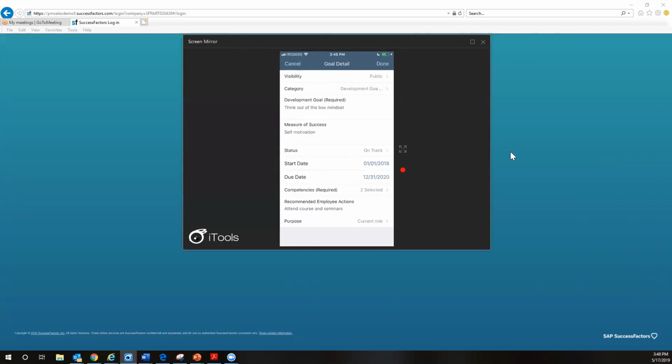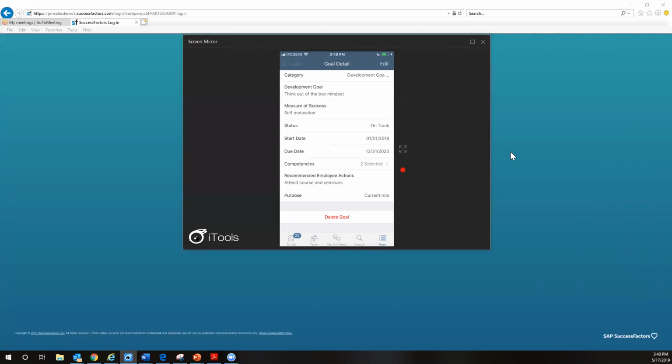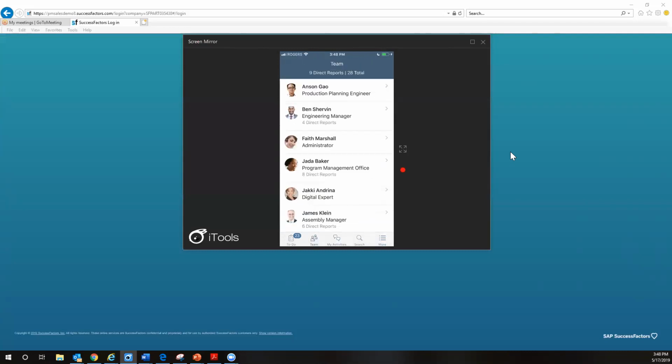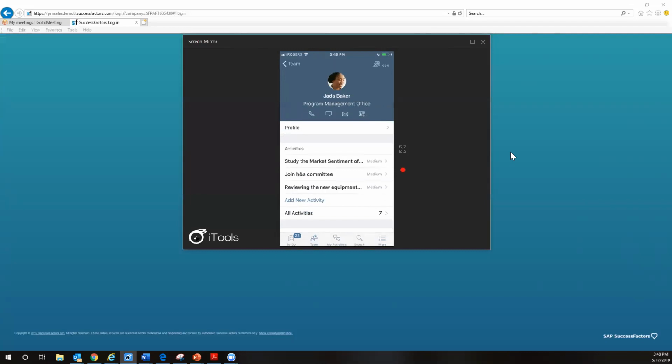So if I clicked edit, I could come in here and make any changes that I wanted, change the categories, do the updates that I want to, and see how I'm doing inside the solution suite. I can also come in here, and based on being a manager, look at my individual employees and how they're doing inside the system.